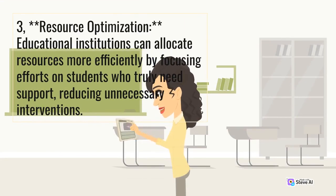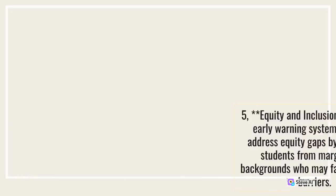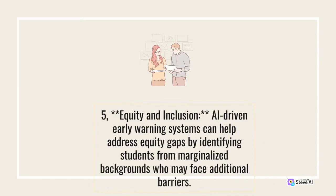3. Resource optimization. Educational institutions can allocate resources more efficiently by focusing efforts on students who truly need support, reducing unnecessary interventions. 4. Data-driven insights. These systems provide educators with valuable insights into the factors influencing student success, helping to refine teaching methods and curriculum design. 5. Equity and inclusion. AI-driven early warning systems can help address equity gaps by identifying students from marginalized backgrounds who may face additional barriers.